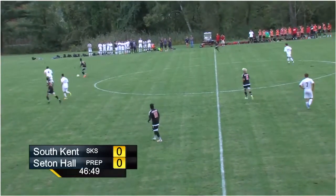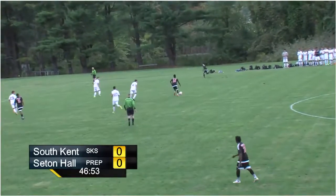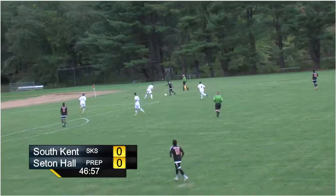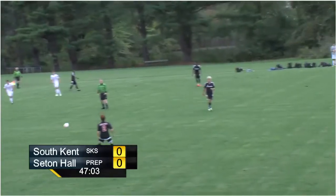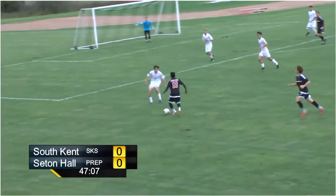Sock to Bulma. Bulma cuts it back. Now looking for Hassel. Hassel running the far side. Jalon. Jalon now is triple teamed. Finds the center, but nobody's there. Now Bobby Dahl. Will he have a go at it? Nope. A jetty.